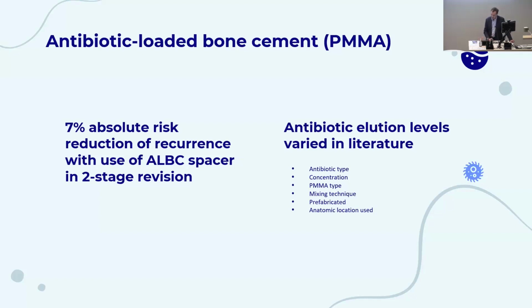Concentration peaks on the first day and is quite high, but these peak levels and the therapeutic time are still quite variable between studies that have been published, which is based on the heterogeneous nature of the mixes and the locations that these are being used. Some only show a therapeutic time of a few days, others show a therapeutic time of out to several months.